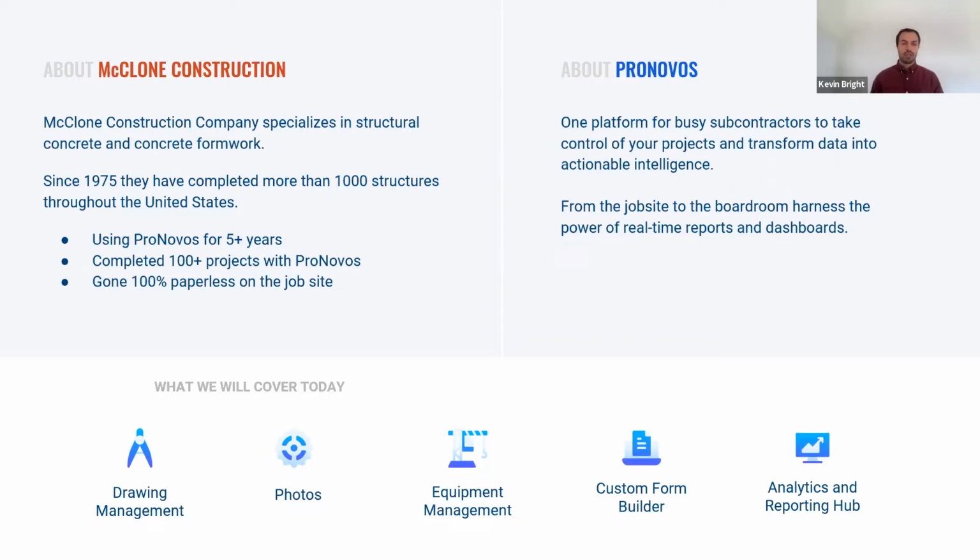So some of the things and tools we're going to talk about today are the drawing management tool, how to manage your photos on the job site. We're going to discuss briefly a way you can look at transferring equipment to and from the job site. And then we're also going to touch on a custom form builder and then how you can get analytics and reporting out of all these tools to help inform your insights. So with that, I'll pass it off to you, Mikeal.